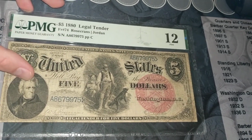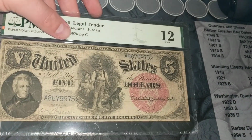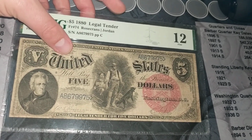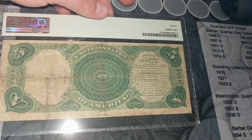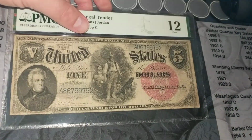It does have a pretty heavy centerfold. It graded a 12, which is not bad. I was thinking a 12 or 15. It's one of those notes that I've seen some that kind of look like this. Maybe the back was a little better and they've graded like a 20 or a 25. So it's worth sending in.